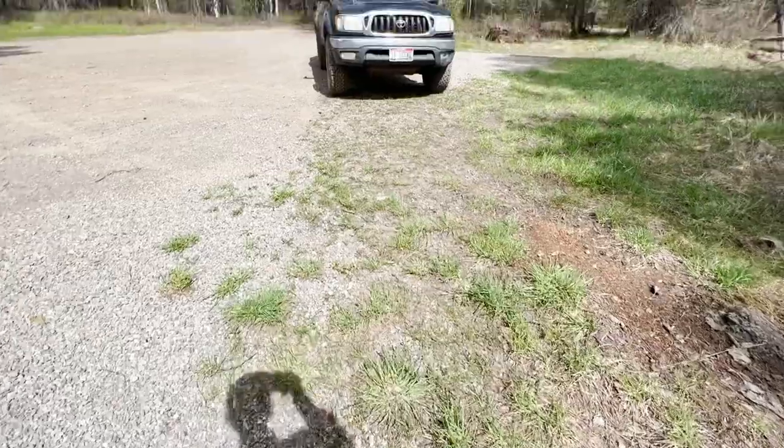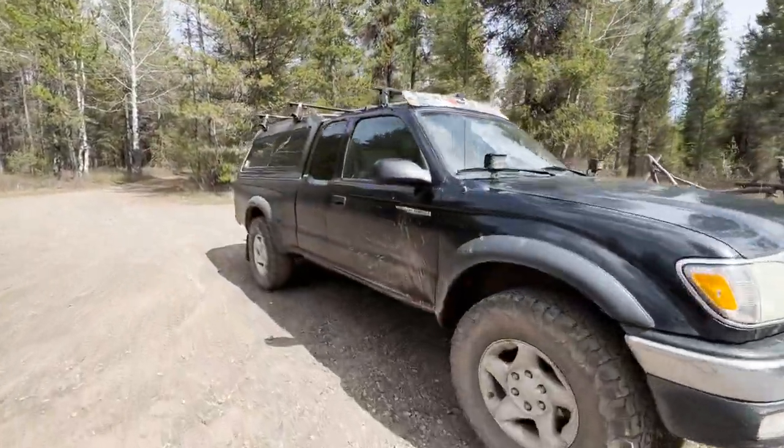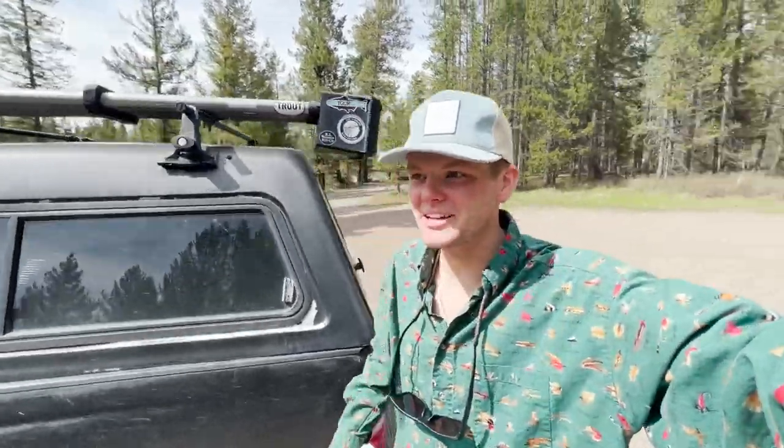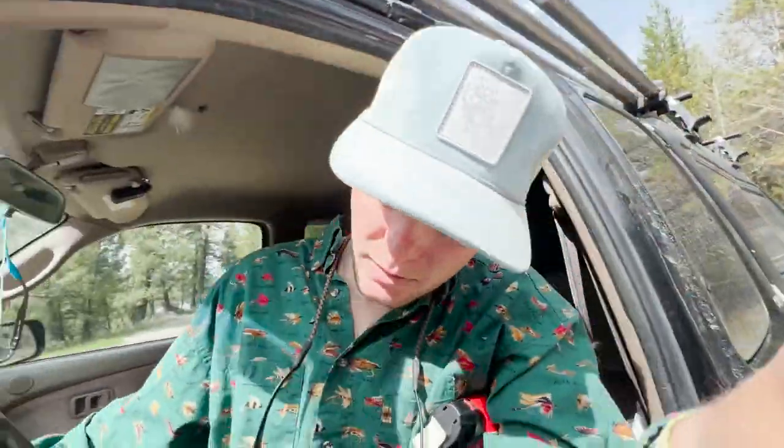Well, folks, myself and the taco have made it out to a beautiful little fishing destination. Guys, doing some traveling and fishing today out in just this beautiful Targhee National Forest. And we got a river running right through this canyon here. And it's just looking like some good fishing.